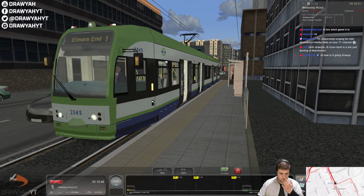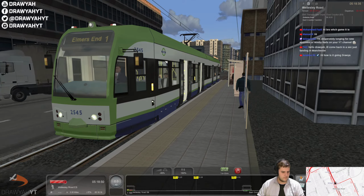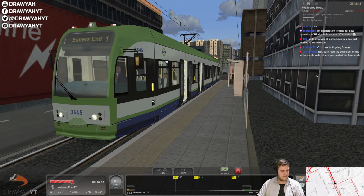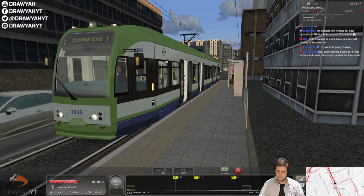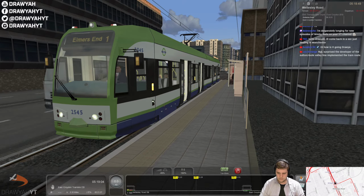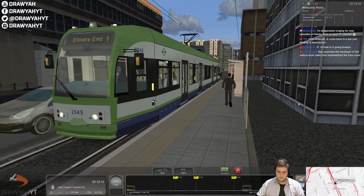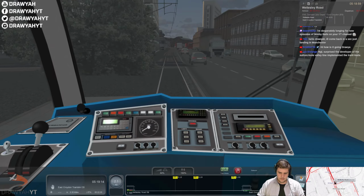Currently boarding at Wellesley Road. So yeah, the normal service itself does continue on as far as Elmers End, which the train terminates on the front there. For the purpose of this scenario, we terminate at East Croydon. Another driver will take it onwards. Right, increase throttle, let's get going.